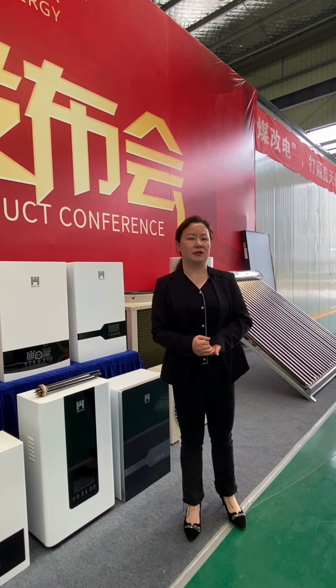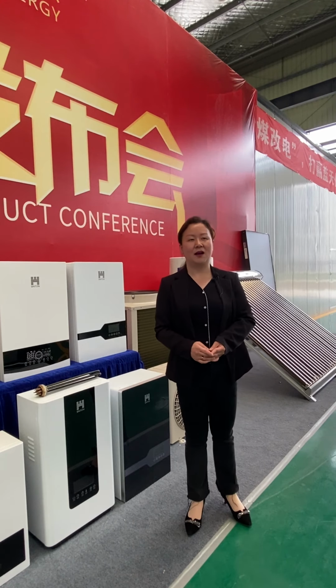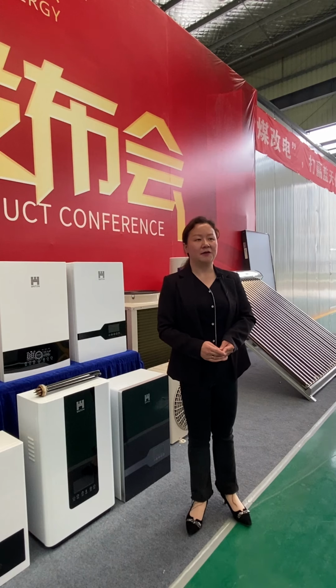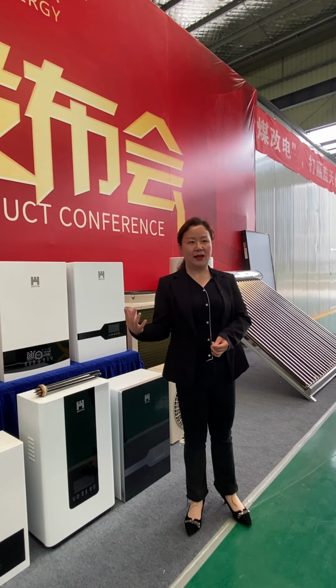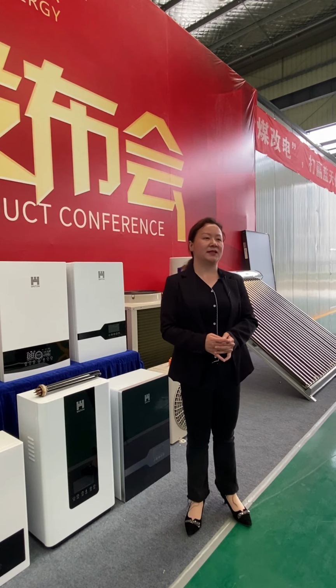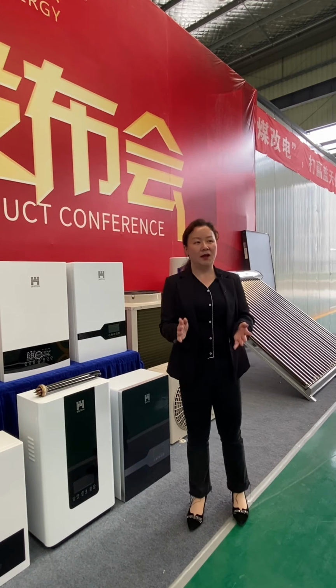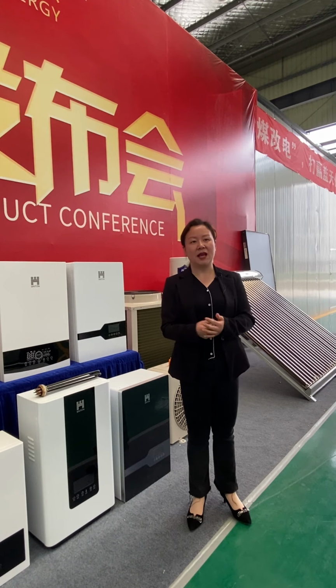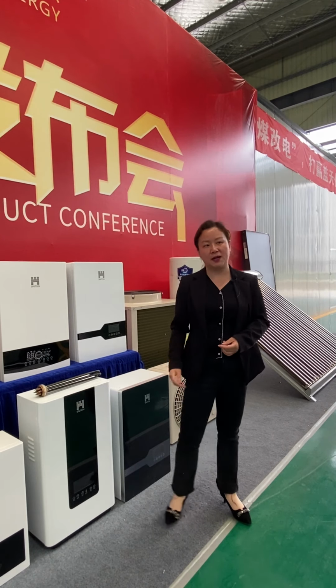Getting up earlier, this is traditional coal burning. But with the support and guidance of such a policy in the country, now everybody uses electric boilers. The electric boiler is very intelligent and convenient. Okay, so then let us introduce the heating element that we use in our boilers.